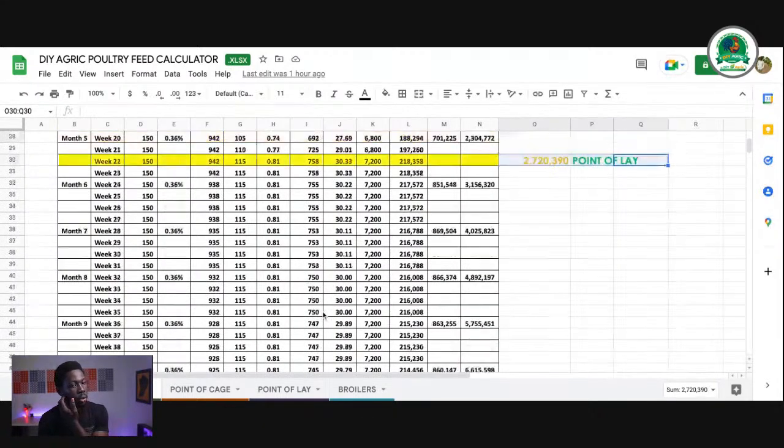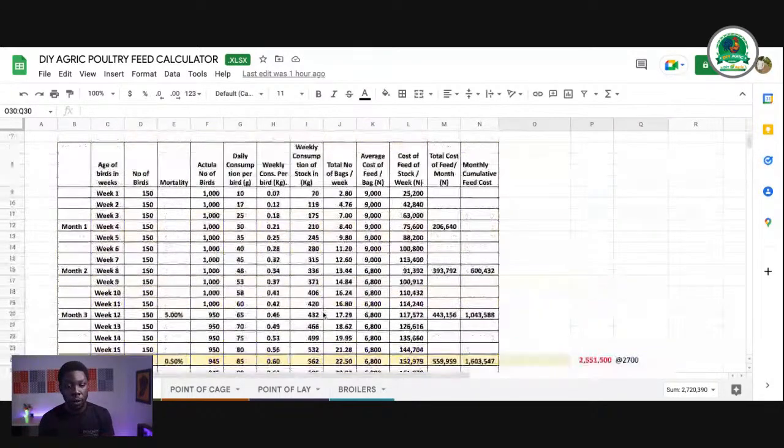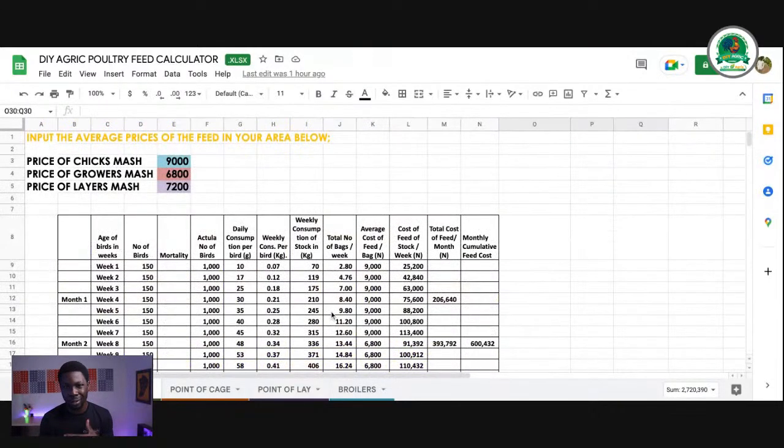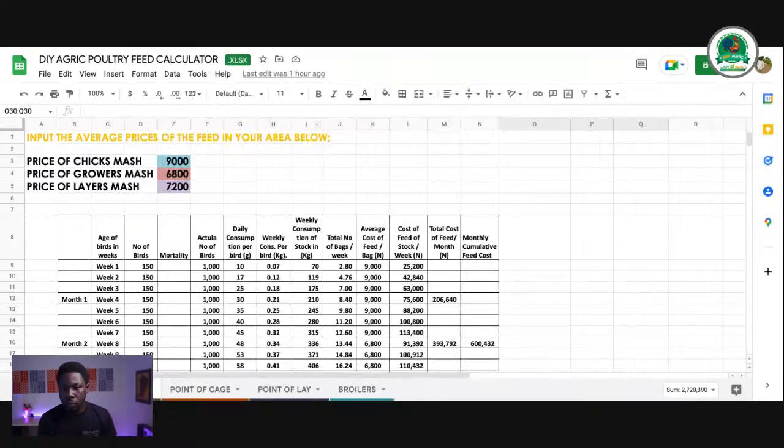So let's just consider it from the beginning. This is actually focusing on the feed, the cost of feed, which is the bulk of the whole thing. But I'm going to be giving allowance for the other aspects of it, and then I'm going to be showing you something at the end of the day. I'm going to be explaining some data to you, how you can sell the eggs and what you stand to get and all that. So for now, let's just focus.